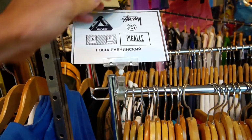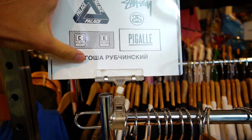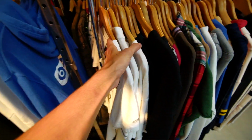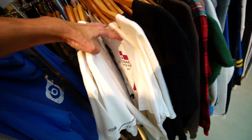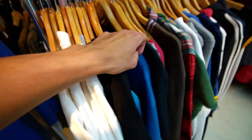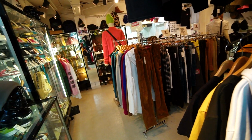Here's a look at some of the streetwear brands they carry here. Palace, Cav Empt, Stussy, Pigalle, and I think that's the Russian brand that I don't really know much about. But yeah, they have a ton of Stussy here. I'm not really into Stussy. I was into Stussy a lot in high school, so we're not going to go through the Stussy, but this rack is loaded. So I'm going to try and find some Cav Empts, and then I'll show you guys those pieces, and we'll check over the Supreme racks and Bape racks right after.